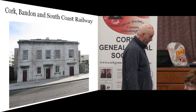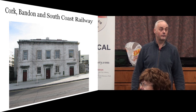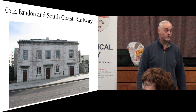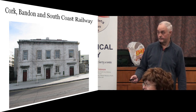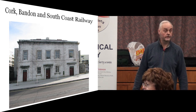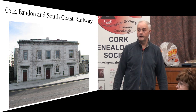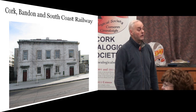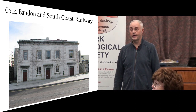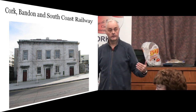This is another railway station that we have in the city. In fact, this is the oldest existing railway station or railway terminus building that survives in the city today. It's next to City Hall, the side of Eglinton Street, which would be over on this side here. Today the Elysian Tower would be behind it. And this, as it says there, is the Cork Bandon and South Coast railway station. Originally the Cork and Bandon railway company was what they were known as, because that was the run that went from Cork to Bandon. In fact, the line was built from Bandon into the city originally.